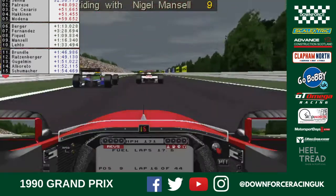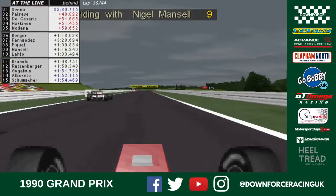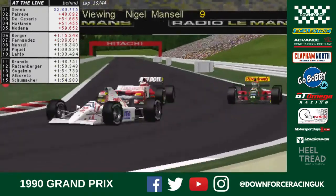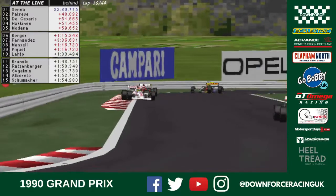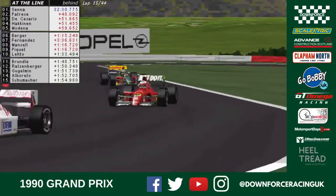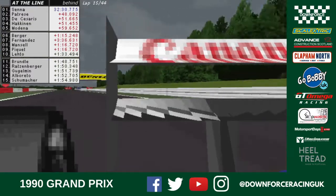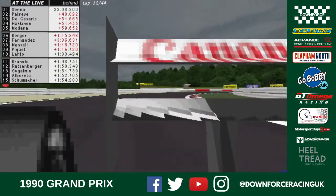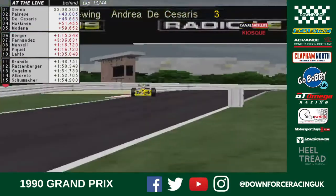Oh, and here comes a move from the Ferrari of Mansell. Mansell's trying to come by. So Mansell's got the long shot on Piquet and should have the inside line for Les Combes. So Mansell surely is going to get through into 8th place, which he does at the expense of three-time world champion Nelson Piquet. Mansell is up into P8 in the Ferrari. So it's Senna, Patrese, De Cesaris, Hakkinen, Modena, Berger, Fernandez, Mansell, Piquet and Leto. That is the top 10 at the moment in the Belgian Grand Prix.